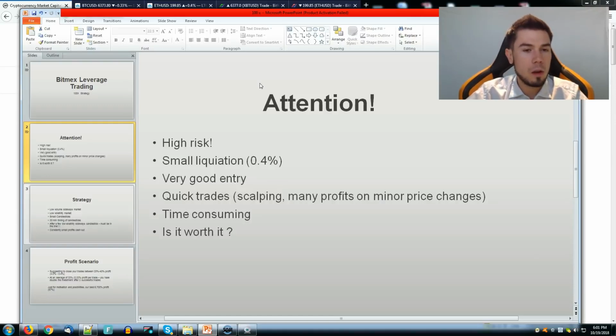So the next thing here is going to be the small liquidation. This is another big deal that needs to be discussed. The small liquidation spot that you have between your entry and the liquidation price you're going to receive is very small, usually 0.4%. Right, so the volatility in the crypto space of 0.4% might happen in the next 5 seconds after your entry. I'm going to repeat that once again.